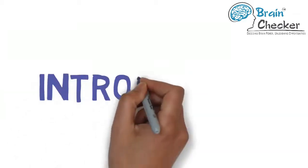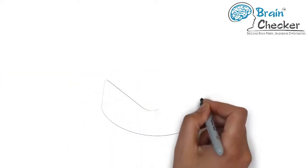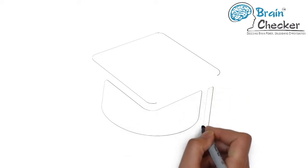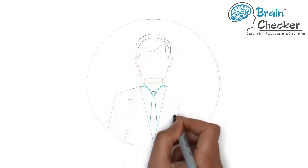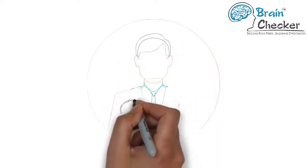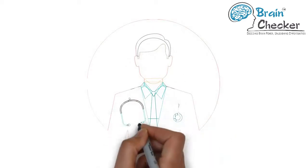So let's begin. Introduction. Doctor of Medicine in Clinical Hematology is a doctorate clinical hematology course. Clinical hematology is the process of diagnosis, treatment, and prevention of diseases of the blood and bone marrow as well as of the immunologic, hemostatic blood clotting and vascular systems.